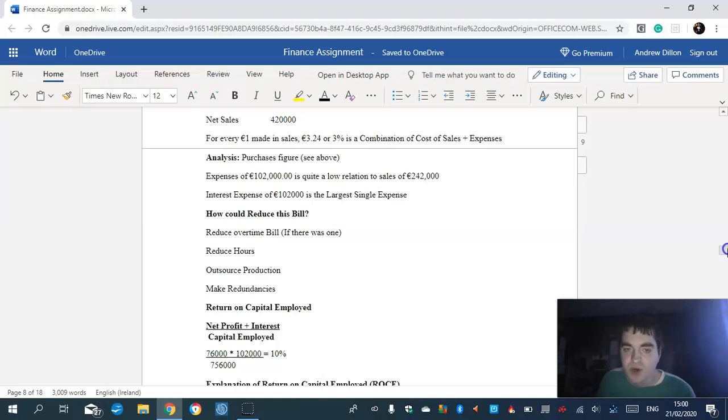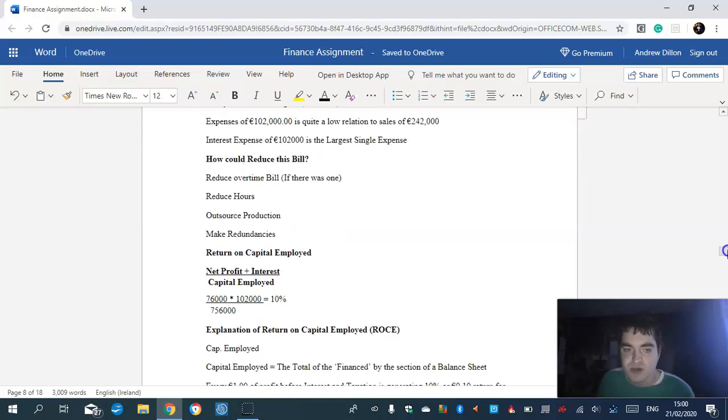Reduce overtime bill if there was one, reduce hours, outsource production, make redundancies. So that's net margin finished.